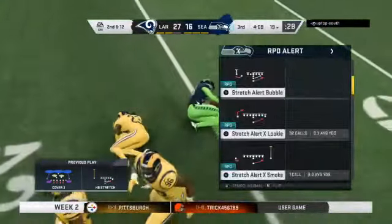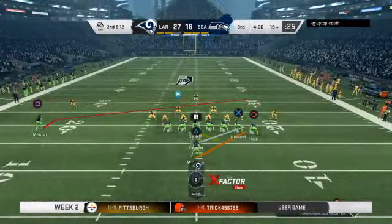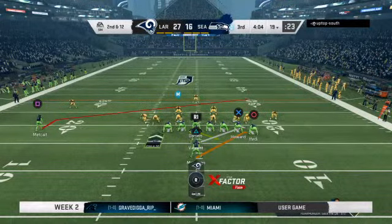At the 19-yard line. So the opening play of the drive goes backwards. Now they'll come up on 2nd and 12.